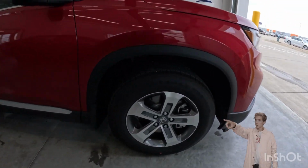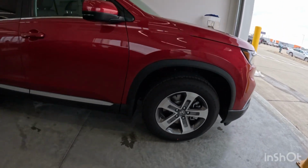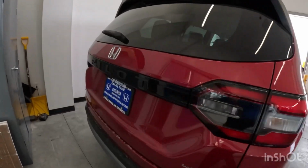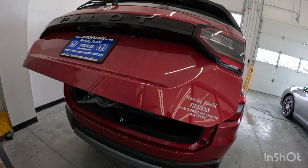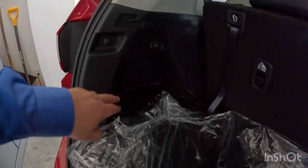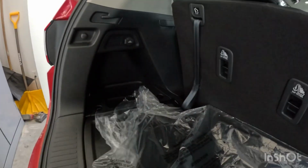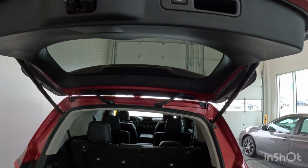So the first thing here, you're going to get 18-inch wheels with the pewter inserts, no roof rails, but you do get power lift gate with programmable height. Then obviously there's a button here normally for the delayed walk away to shut the tailgate. That is going to be a feature that's going to be on the higher trim levels. But the programmable height is right here.